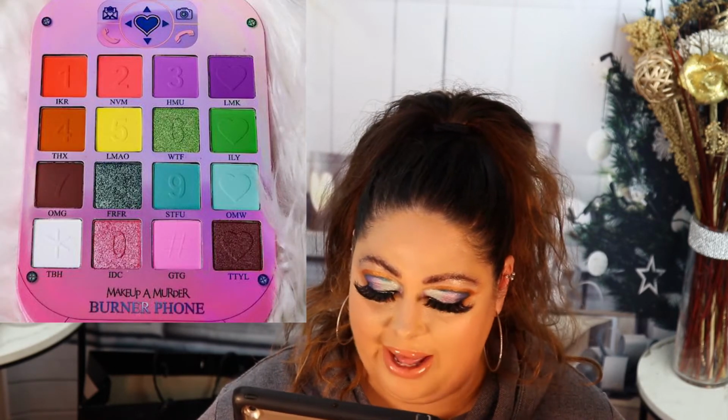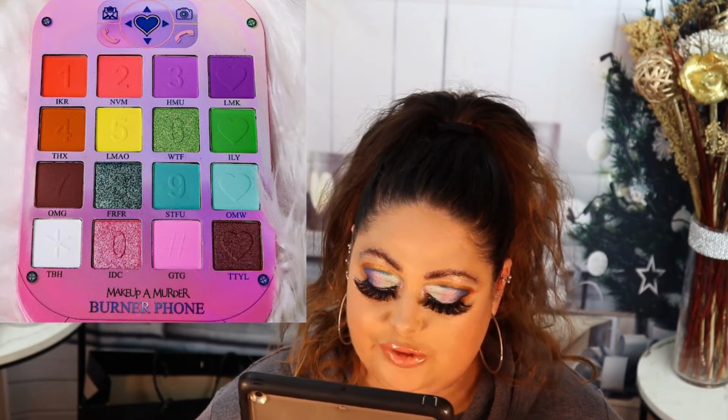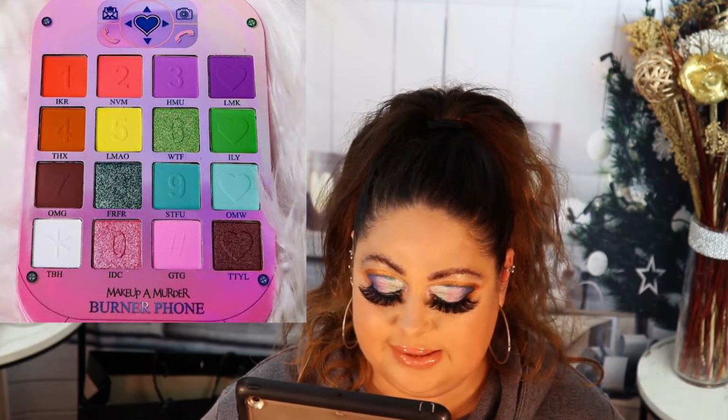I think we talked about ColourPop's Animal Crossing already. I definitely think I might want to pick that up, but I'm still on the fence about that one. And then Makeup by Murder came out with a new palette called Burner Phone. It includes 16 shades of matte and shimmer finishes. This is already available and it's $39. This does look really cute. I'm not going to lie, it looks really cute.